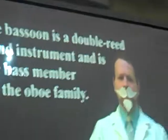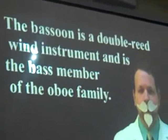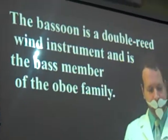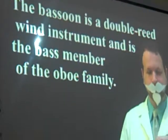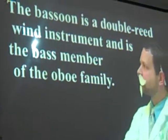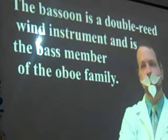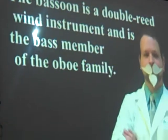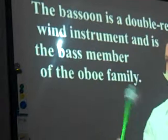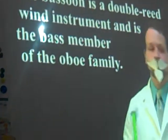Now you try. Look at this sentence and write down just the important parts. On your page 19, write a note for: the bassoon is a double reed wind instrument and is the bass member of the oboe family. Write down the important parts. Write down what note you would take if that was the sentence you were reading.